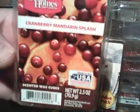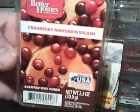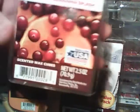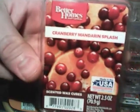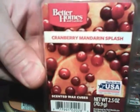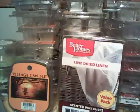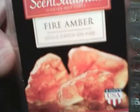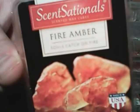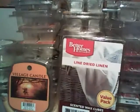It's a really juicy orange scent, but it has that cranberry in the background that kind of gives it a freshness. This particular batch, though, smelled more orange juicy than normal. It usually is a pretty nice blend of the two, but very, very nice, strong throw. Really great. Favorite ScentSationals, Fire Amber. Love it. It's a very resinous amber scent, but it has that smoky quality to it.